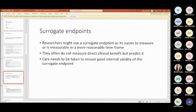Surrogate endpoint, because it's easier to measure and it's possible to measure that in a more reasonable time frame. So biomarkers, I suppose, come into the category of perhaps a surrogate endpoint, and the validity of that surrogate endpoint has to be predetermined before it's then used as that surrogate endpoint. So in rectal cancer, you might say that pathological tumor regression grade after rectal cancer surgery could be a surrogate endpoint for overall or disease-free survival in the long run.